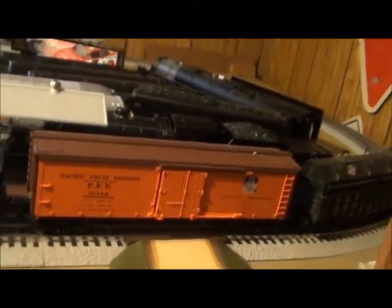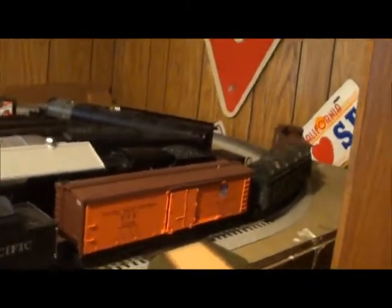it has a bad truck. The truck broke. The side frame to one of the trucks broke. So I am waiting until I get around to actually buying a replacement truck. They're not that expensive, but I just haven't bought one yet.